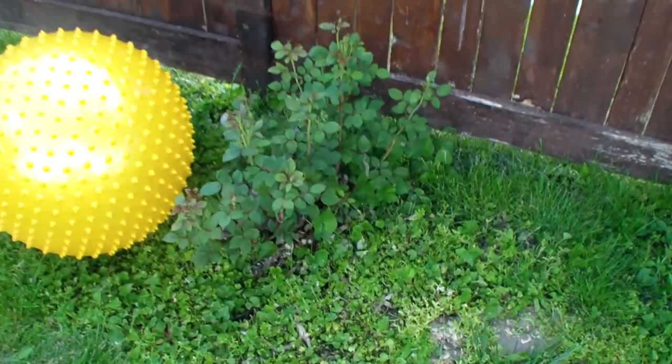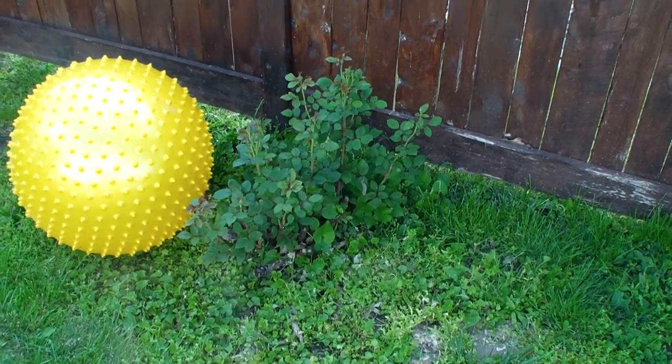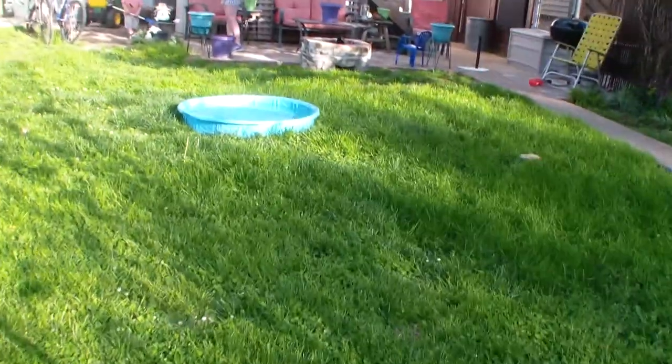Right down here, we have a little rose bush, which gets very horrible thorns on it, but pretty flowers. Alright, we're going to go this way.